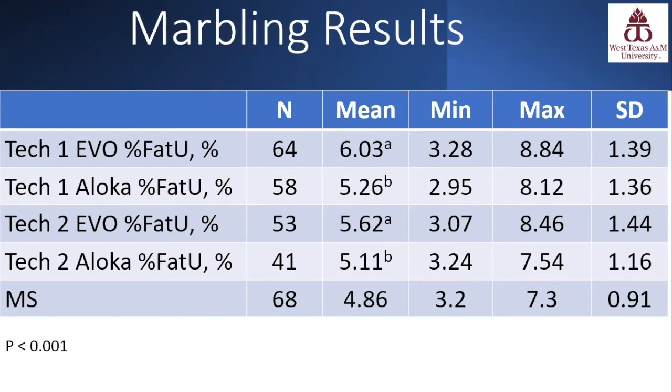Yes. That's actual marbling score. He would actually call it 486 marbling score. That's correct. Yep, that's exactly right.